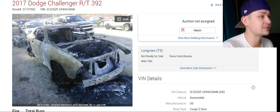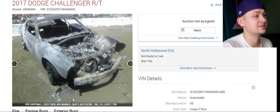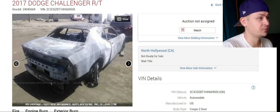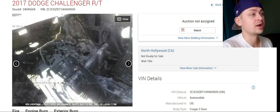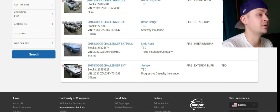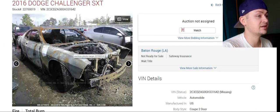We're gonna wrap this up. This video is getting very long. 2017 RT again. Destroyed. Look at that wheel in the rear, completely tossed and turned. And there's plenty of these cars over there. I honestly don't know why people would be purchasing cars like this. Maybe they don't even sell, but it is sad to see a lot of money and value burned down to the ground.